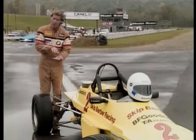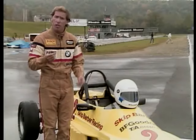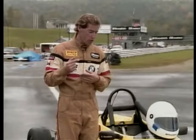Brake bias is the next thing you want to be concerned with. In the dry, you get quite a bit of force transfer to the front tires under braking. In the wet, you don't get quite as much, so that more weight or force is staying on the rear of the car. So what you really want to do is to crank in or adjust in some more rear bias.